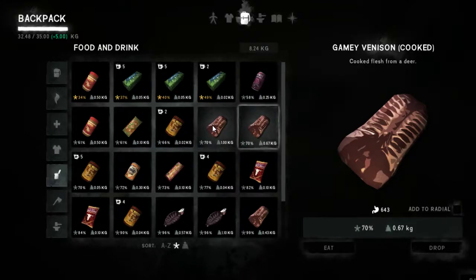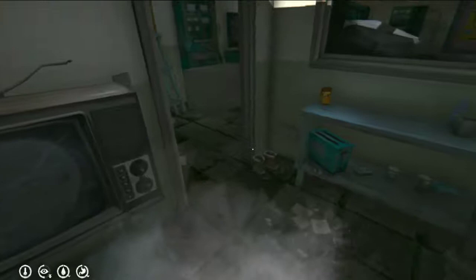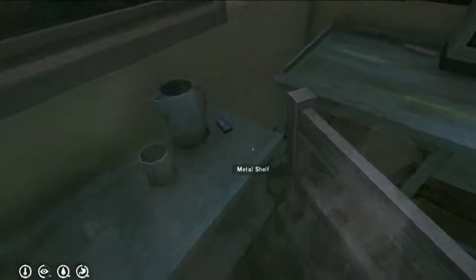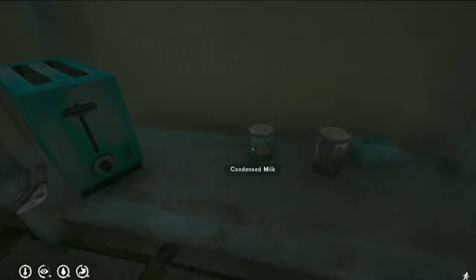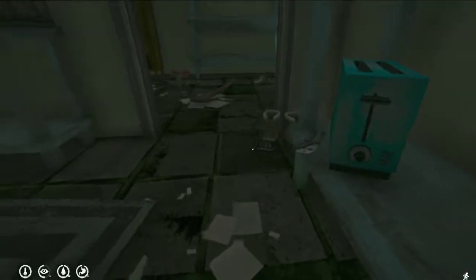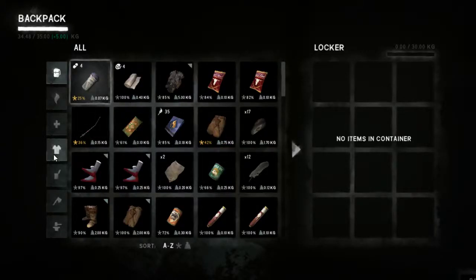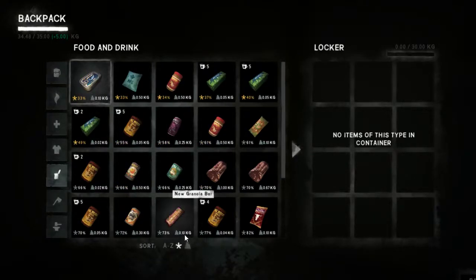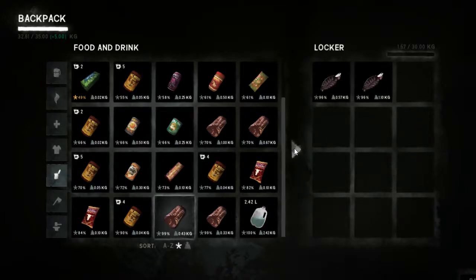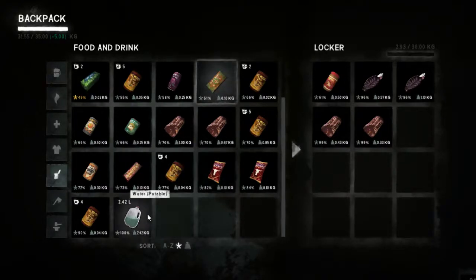We have some fresh venison that we have to cook. And we have something here we can. So let's set up a food locker. MRE, nice. Can opener we don't need. Food locker. Where's the food locker going to be? It's going to be the food locker. Okay. Low condition stuff. Let's get rid of the heavy stuff.